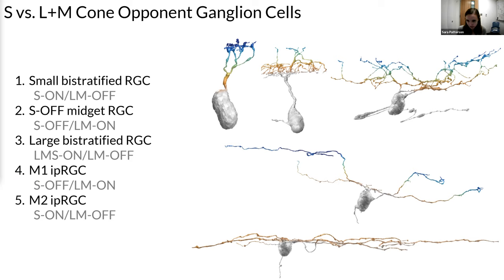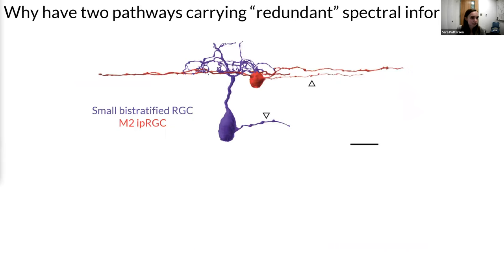But if you stop and think about the redundancy reduction hypothesis, there really isn't room for more than one of these cells. Finding the M2 ipRGC was cool because it's kind of a special case where it has the exact same spectral tuning as the small bistratified ganglion cell. So it raises the question, why have two pathways carrying redundant spectral information? Why not, say, just sum up the outputs of the small bistratified ganglion cells to get a receptive field like the M2 ipRGCs downstream?